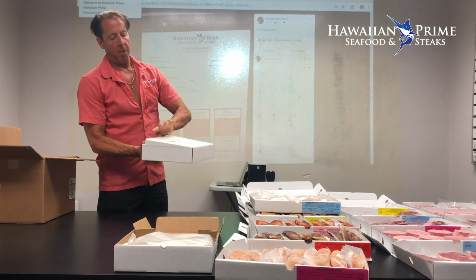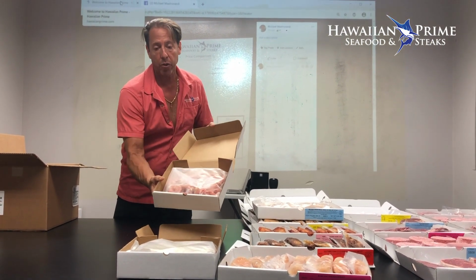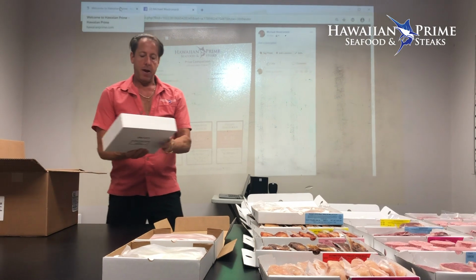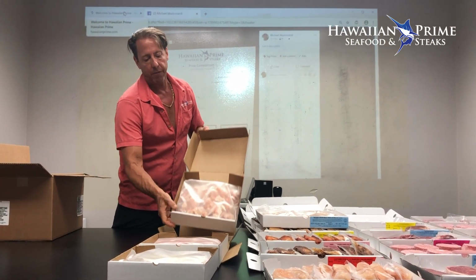Then you have the large prawn jumbo Argentine shrimp. They're not cooked, they're pink, so you can imagine how good they're going to be when they're done. One of my personal favorites as well. Then you have the same shrimp. It's all peeled, cleaned, deveined. All the work's done for you.